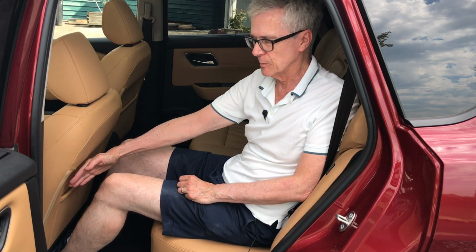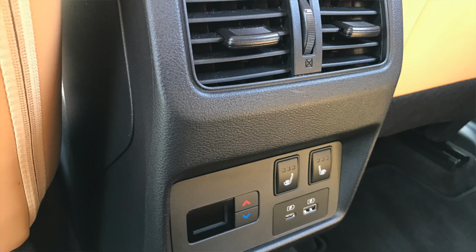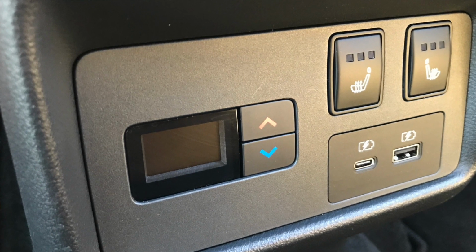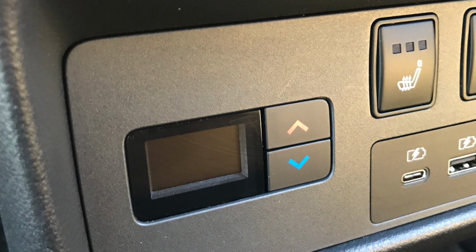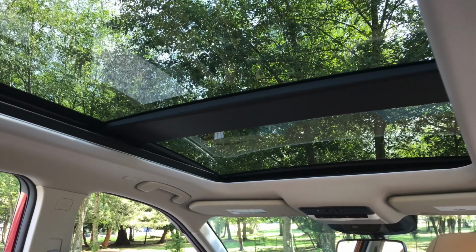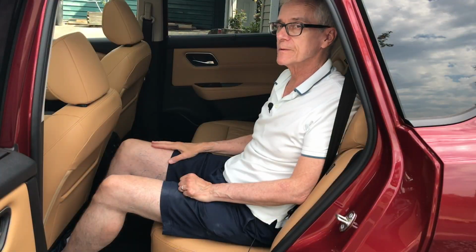There is a lot of room. Look at all the knee room I have. The driver's seat is set up for me. Also, back here we have a couple of USB outlets, one Type A, one Type C. There is seat heat in the top spec and climate control as well. And of course, the obligatory, at least at the top specification, panoramic moonroof.